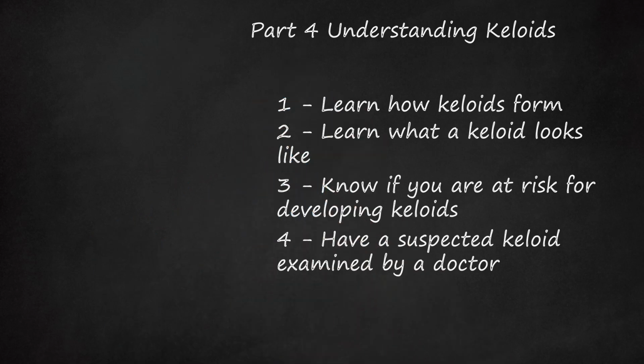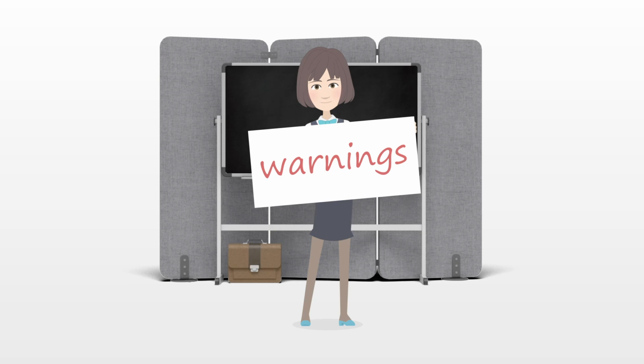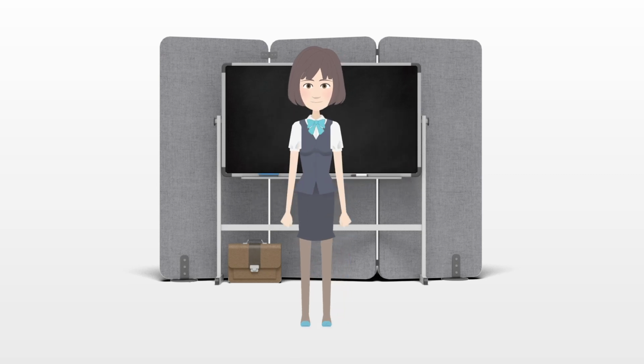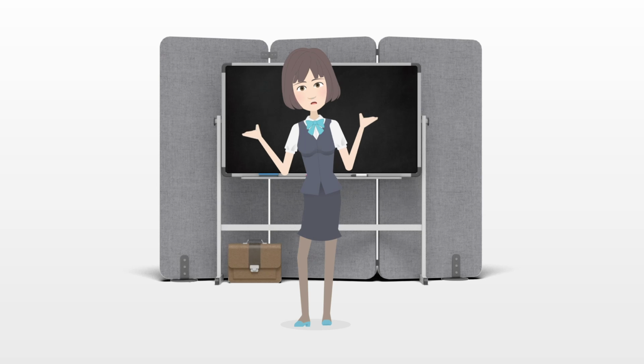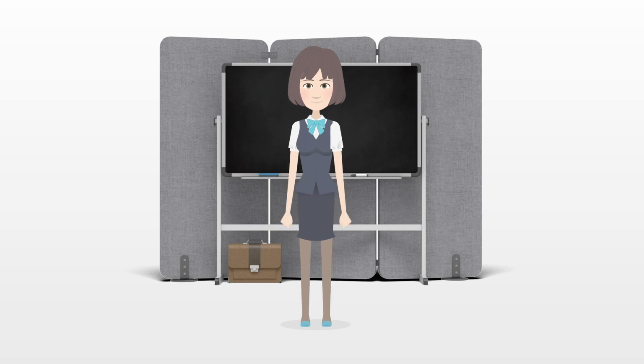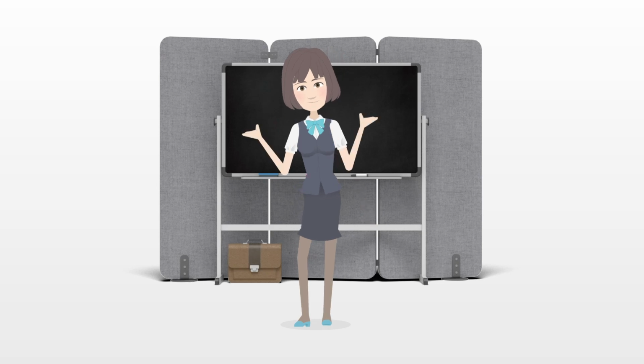Warnings. Always see a doctor if you notice a new skin growth, or if an old scar or bump begins to change. It may be a harmless keloid, but it's better to be safe than sorry.